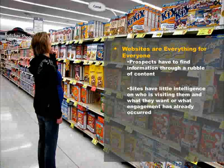So there are ways to engage with buyers so that you can engage with different segments of buyers in a meaningful manner. So having an approach of just putting a website out there where buyers come to your site and they have to look for information because it's everything for everyone, those days are now changing very, very quickly.